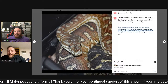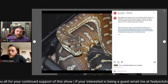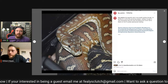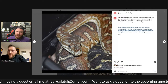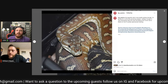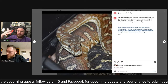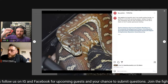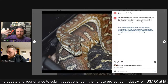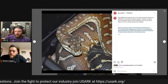But let's talk about going into this, because Morelia, some of them can get fairly large, but they start out super tiny, like worms. What's your experience with breeding these and how have you had to set up differently? Because most people that I know will have a housing for the adults, but they'll maintain their ball python setup.